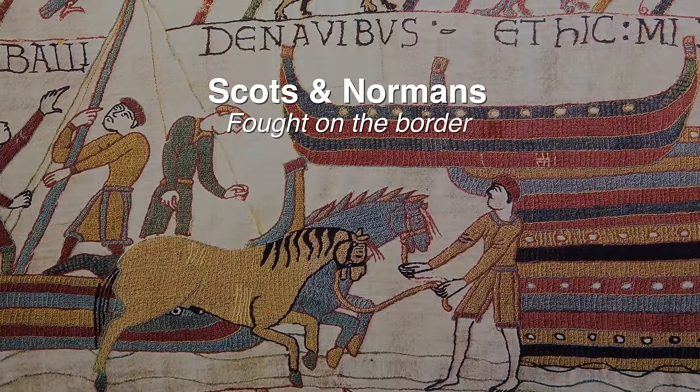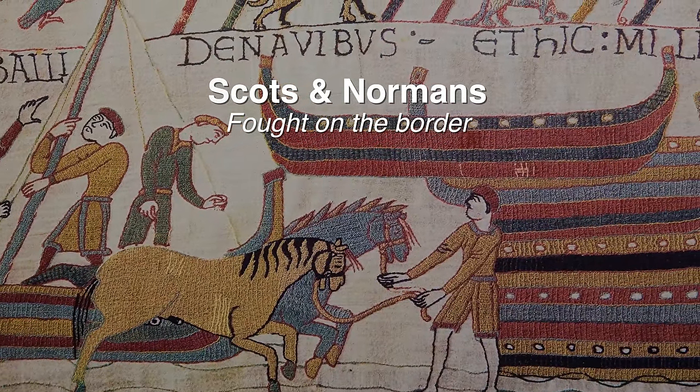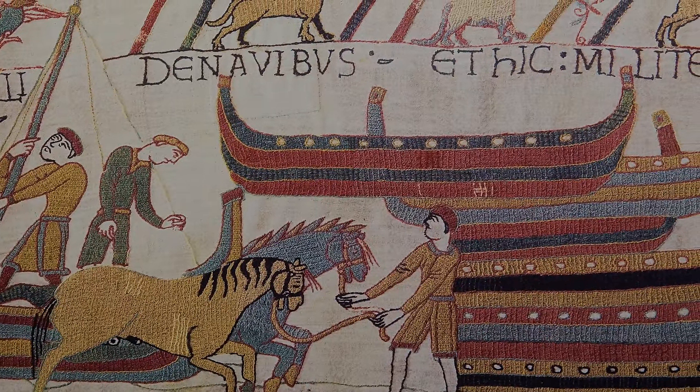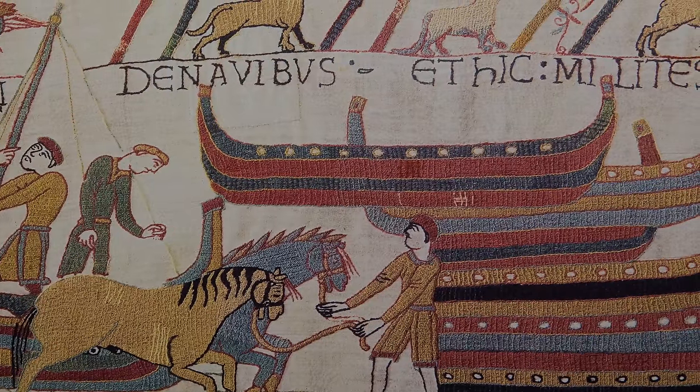The Scots and the Normans fought on the border between England and Scotland. The Normans took over some land on the border but did not invade Scotland.